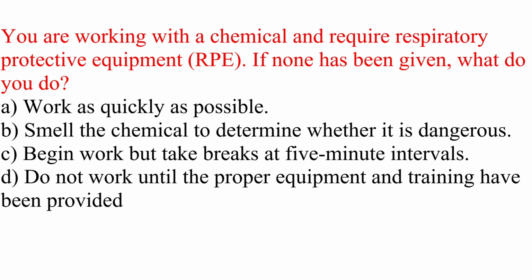Question: You are working with a chemical and require respiratory protective equipment, RPE. If none has been given, what do you do? A. Work as quickly as possible. B. Smell the chemical to determine whether it is dangerous. C. Begin work but take breaks at 5-minute intervals. D. Do not work until the proper equipment and training have been provided. Answer: D. Do not work until the proper equipment and training have been provided.